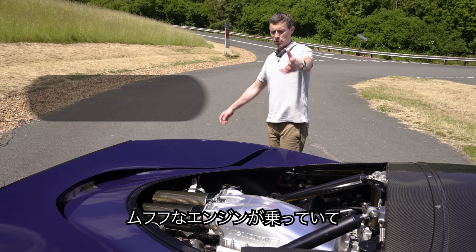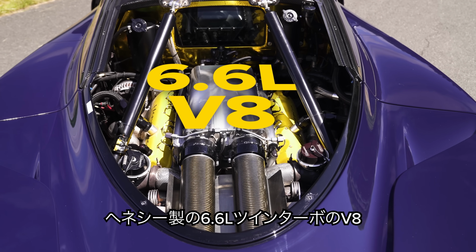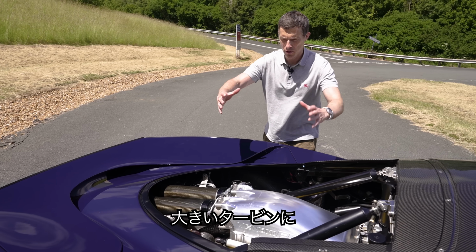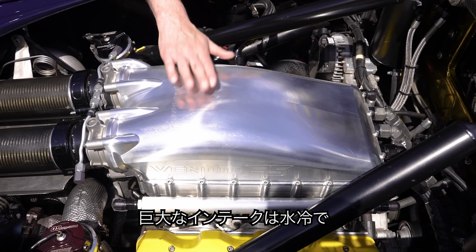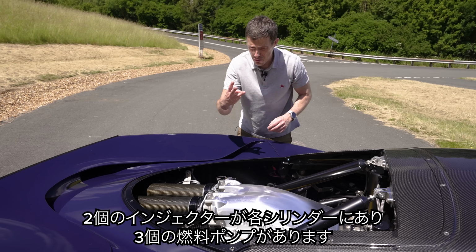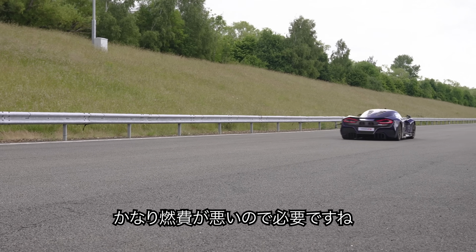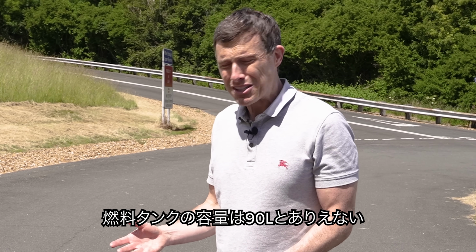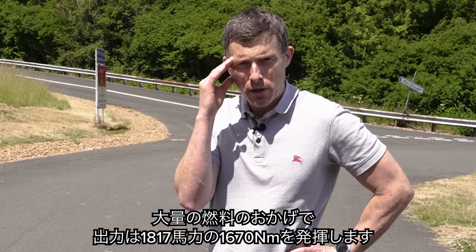Here's the thing that just turned me into a giggling schoolboy. It's Hennessy's own 6.6 litre twin turbo V8. In fact, it's so mental, they've named it Fury. It's got huge turbos, the size of a dinner plate, 2 of them. You've also got this massive air intake, it's water cooled, you've got 2 injectors per cylinder and 3 fuel pumps, but you need it because this thing drinks fuel. When you're doing full bore runs, you probably get about 12 to a tank, and a tank's got 90 litres. It's absolutely nuts, but you do burn a lot of fuel when you're producing a lot of power.